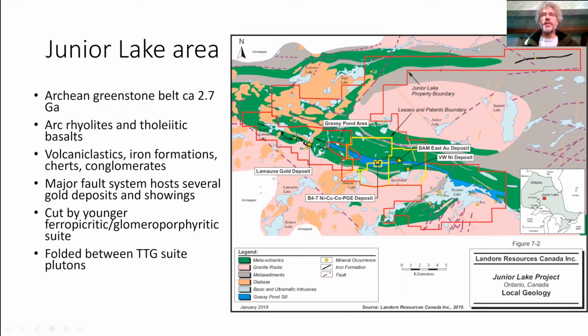There's this younger ferropicritic glomeroporphyritic gabbro intrusive suite. There's a big sill here that cuts across this greenstone belt. And the VW deposit that we're talking about here is in the footwall to that. And it may be associated with what's called here the B47 nickel copper deposit, which is shown here in the middle of the sill, but it's actually right on the bottom. And then, as you always see in these systems, it's folded down in among these either coeval or perhaps in some cases younger TTG type felsic plutonic suites.